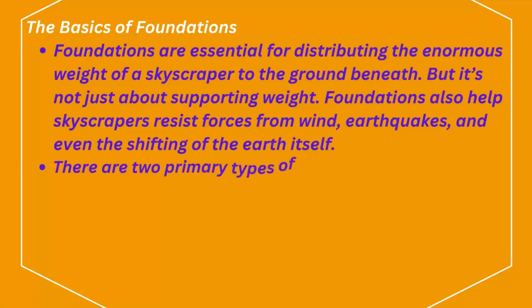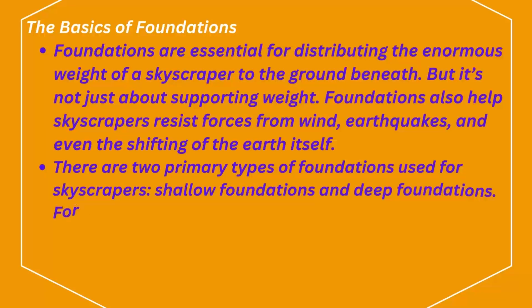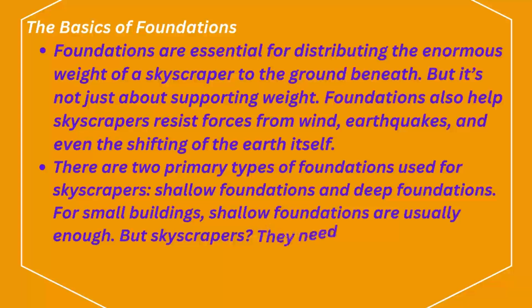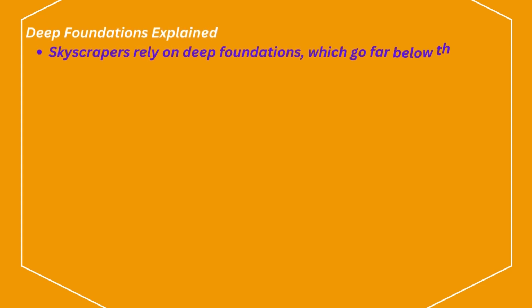There are two primary types of foundations used for skyscrapers: shallow foundations and deep foundations. For small buildings, shallow foundations are usually enough. But skyscrapers? They need something much more robust. Deep foundations explained. Skyscrapers rely on deep foundations, which go far below the surface, to find solid ground or bedrock.